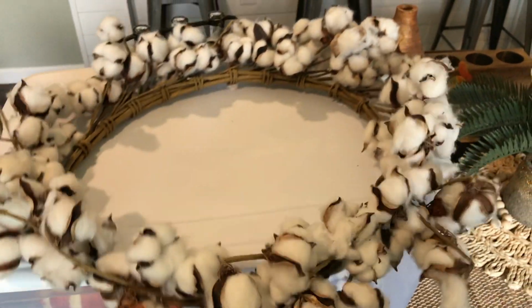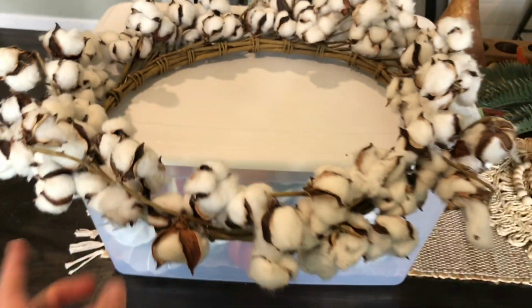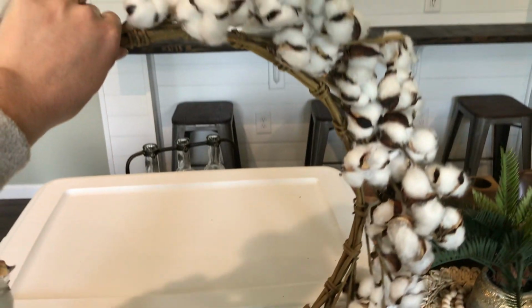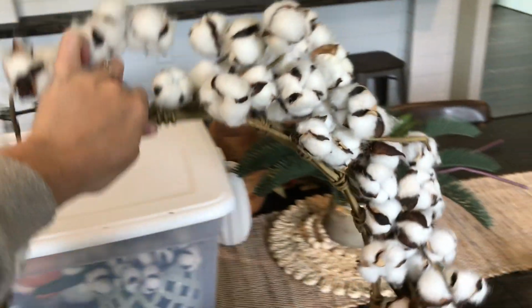So again, like I told you guys, I do like to incorporate the cotton. So I found this a couple of years ago at TJ Maxx. I think it was only like 20 bucks, which is a fraction of the cost compared to what they are at Hobby Lobby. I think Hobby Lobbies are like 60, which to me is a little high for a wreath. So got this cotton one from TJ Maxx a couple of years ago.